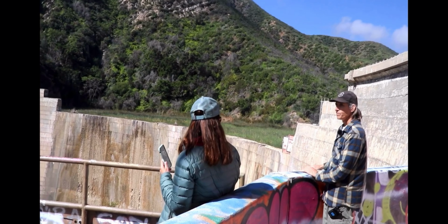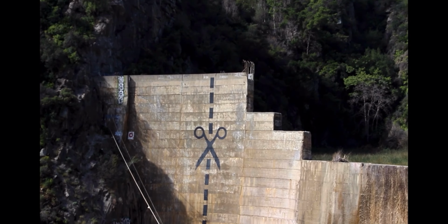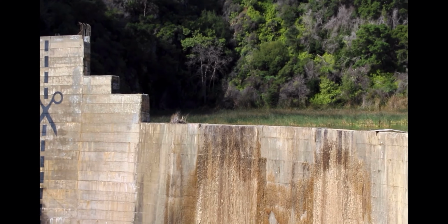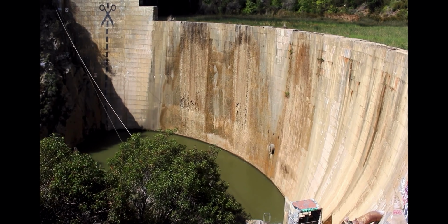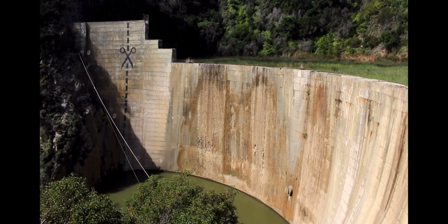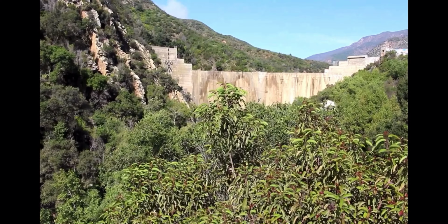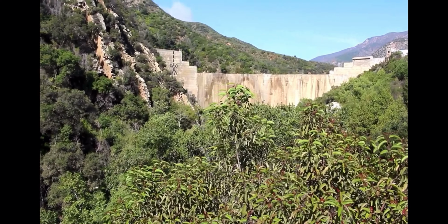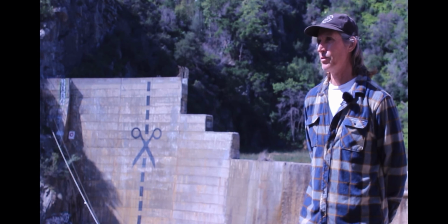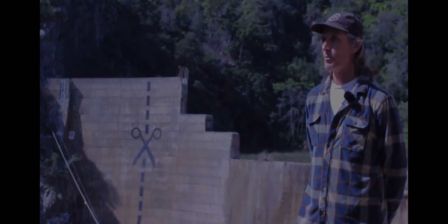The scissors were painted on the dam in 2011. It was kind of a protest art project, if you like. That's something that is kind of iconic in dams and dam removal. There was a whole history of other paintings on other dams. And at the time, there was a film being made called Damnation. If you've seen the film Damnation, it'll kind of explain how the scissors came about.